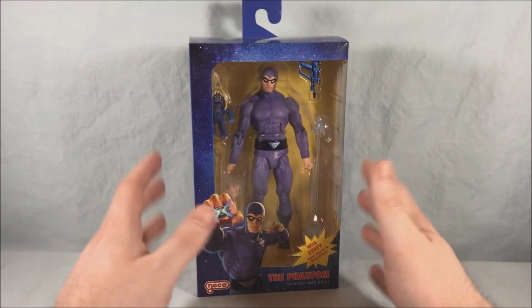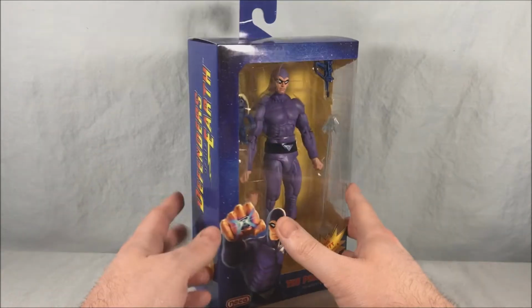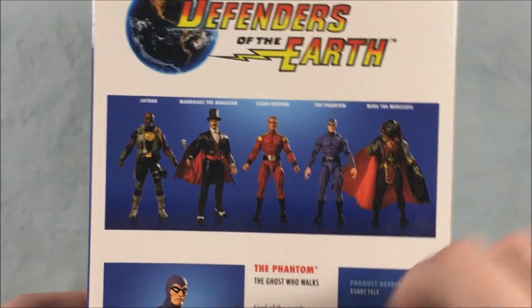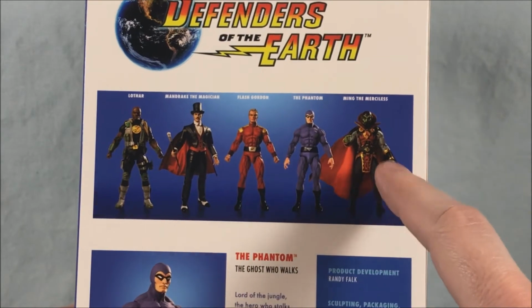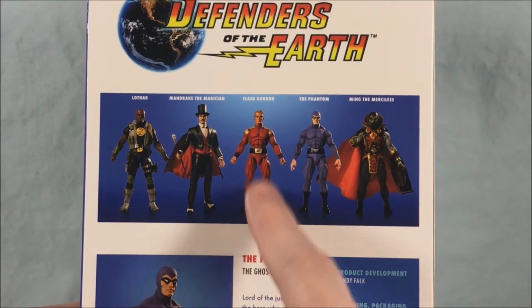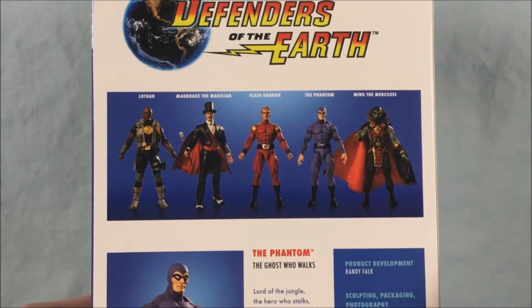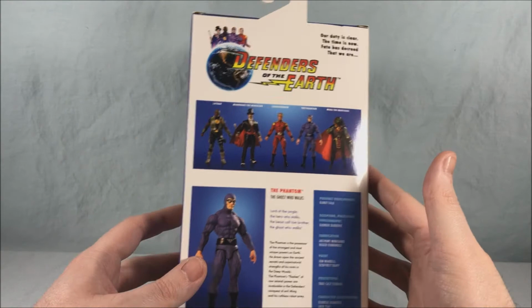if you're looking for these. If you're not familiar with Defenders of the Earth, it was an 80s cartoon show that had a host of characters, and you can see them all here on the back of the packaging. You had Flash Gordon, the Phantom, Mandrake the Magician, Lothar, and then they were fighting Ming the Merciless, who is Flash Gordon's main villain from his comics. So there are a host of comic characters that I believe are all owned by the same company, and they decided to make a cartoon out of it.